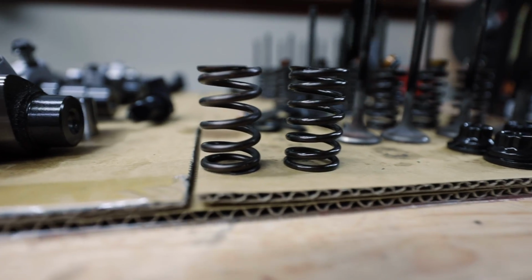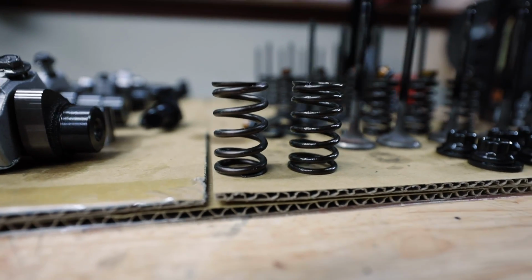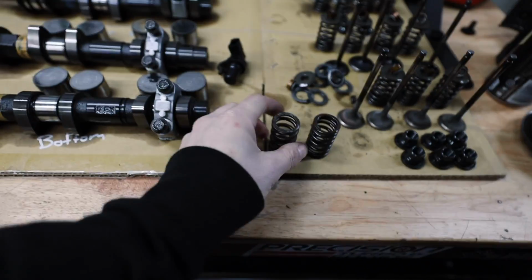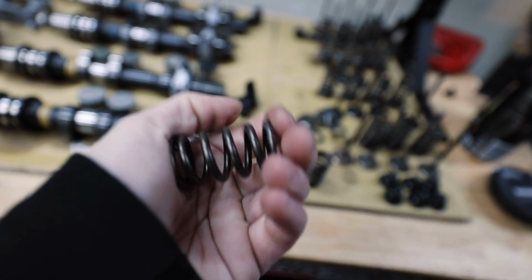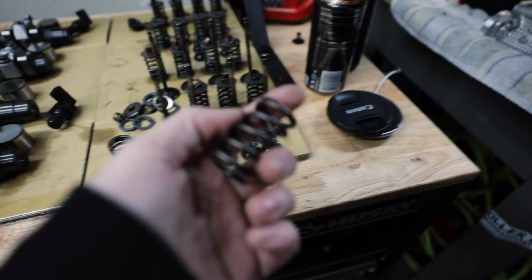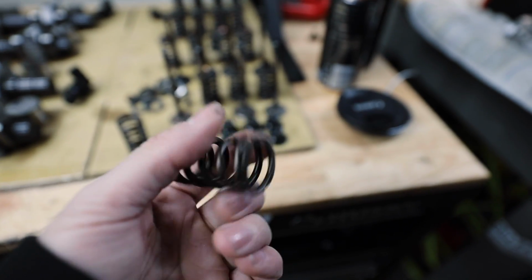I don't know the huge differences between these, but I felt like since we're swapping everything else out, we might as well swap out the springs. So, hopefully these offer better performance. I can't compress that one. I'm not even gonna try to grab that one, it's super greasy, but all we need now are our new valves and we'll be good to go. So these can go to the machine shop tomorrow. So good progress is being made.